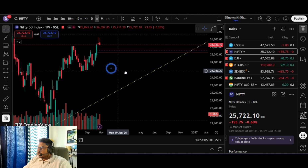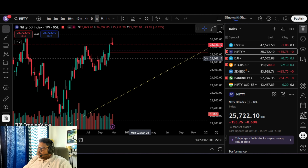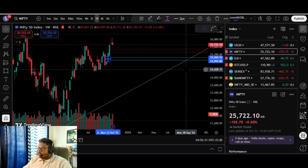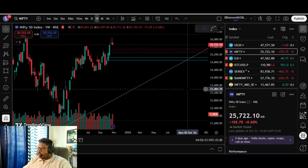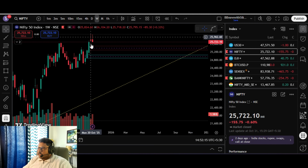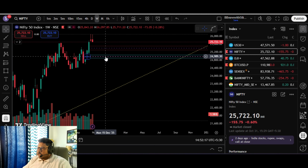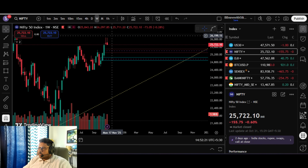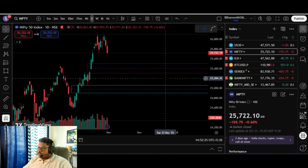On a weekly time frame, did we create a fair value gap? So yes, we have created a small fair value gap here. So it can dip into these zones and then take support. On a weekly time frame, I'm expecting a dip into this support. Let's see on a daily time frame.